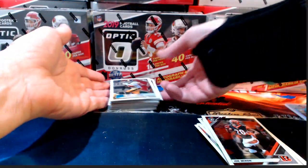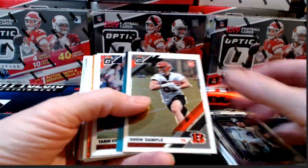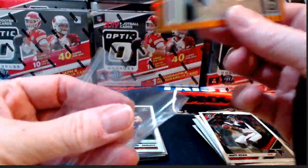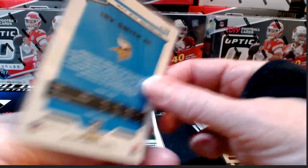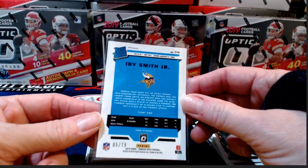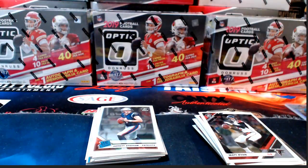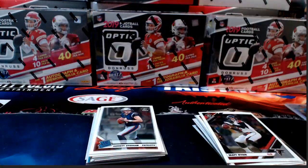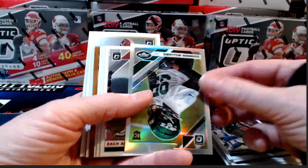Now, it may be slightly more flattened out by the time it gets to you, because I'll have it in a top loader and there'll be other cards around it. But I would expect, honestly, it's still probably going to have some if you take it out of that top loader at some point. Irv Smith Jr., number 2, 79. Was the other one to 79 too? And I said 75? It was. They're both to 79. Sorry. I said the first one was to 75. That's not right. That's the bronze scope in here.